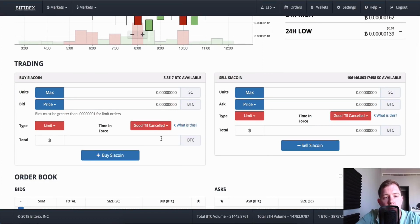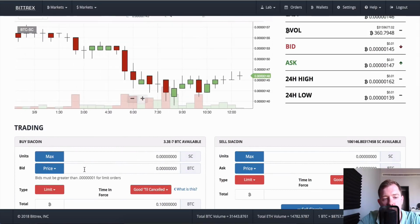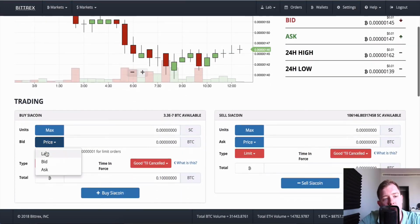But if you wanted to buy 0.1 Bitcoin worth of Seer coin, you come down here and type 0.1. You would then select the price you wanted to buy Seer coin at. Now, do you want to buy at the last market price? Well, if you do, click on price here and click last. That would in fact get you 68,321 Seer coin. But you might not want to buy at that price.